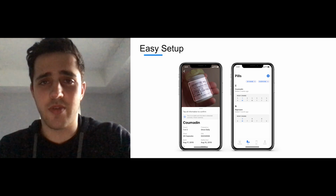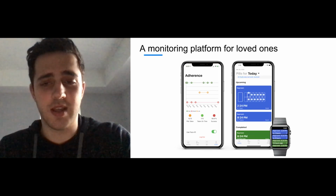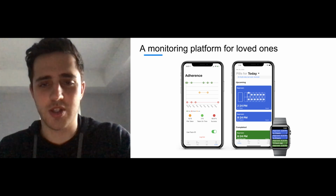Over the past year, we've built a fully functional hardware prototype and a gorgeous iOS app that you see here, showing an easy-to-use OCR-based setup flow, and beautiful adherence and upcoming medication dashboards, available on iPhone and Apple Watch.